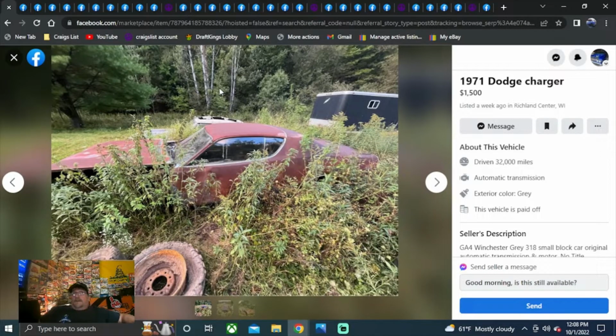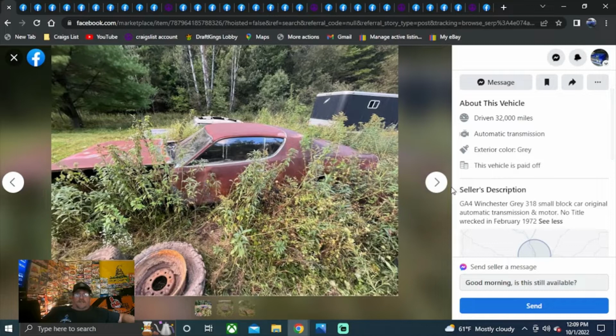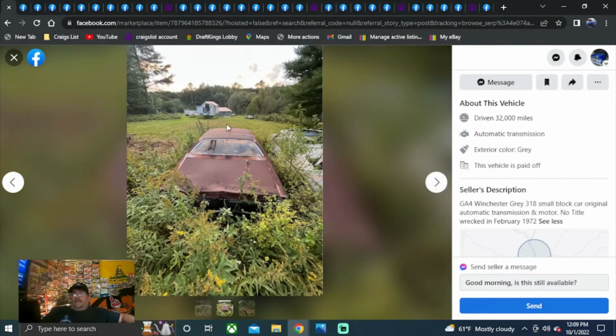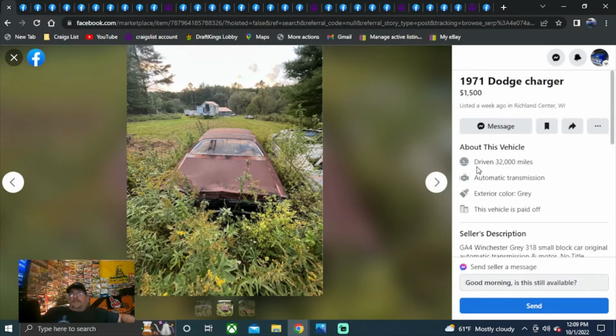And this first one right here is a 1971 Dodge Charger. If you wanted to find this, you'd punch it in Wisconsin on your Facebook Marketplace and it'll pop up. It's been on here for a week. It says it's Winchester Gray, 318 small block, original automatic transmission and motor, no title, wrecked in February of 1972. Real crappy photos. You'd think they would have at least pulled it out so you could see what they got there, but I don't know. I guess he figures for $1,500, who really cares? Cheapest one on the internet for sale right now.